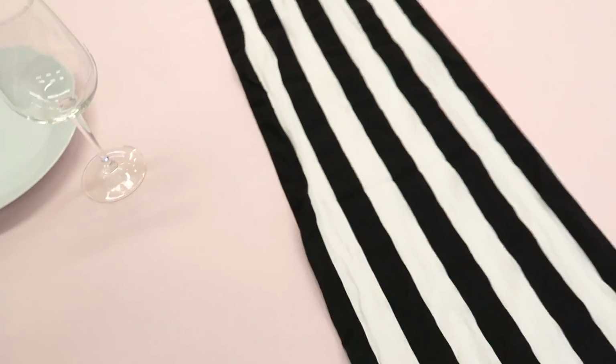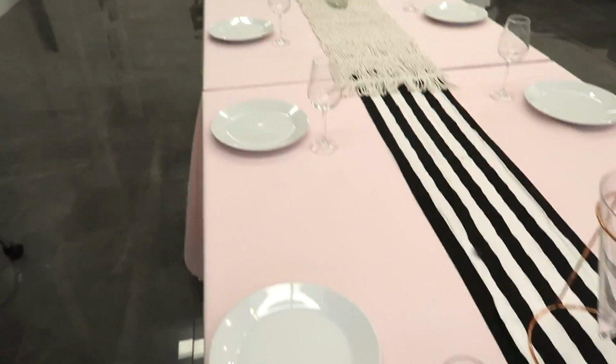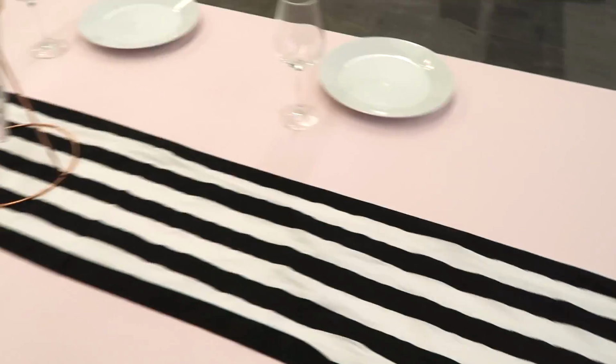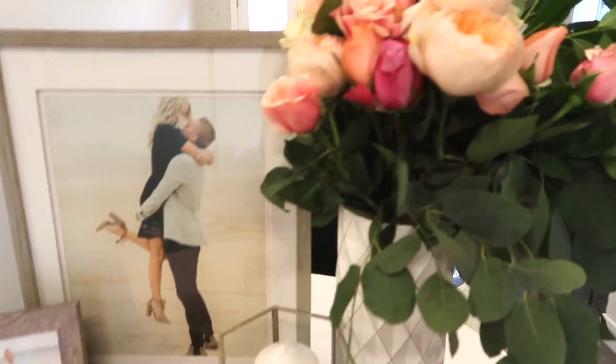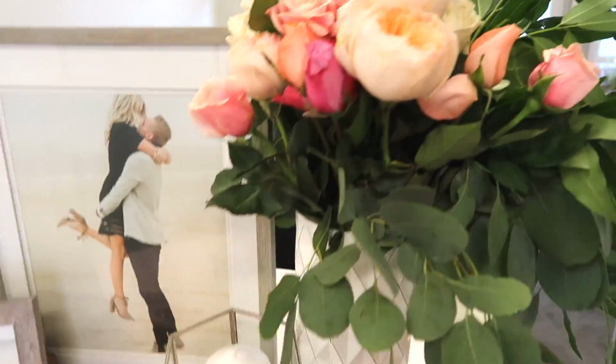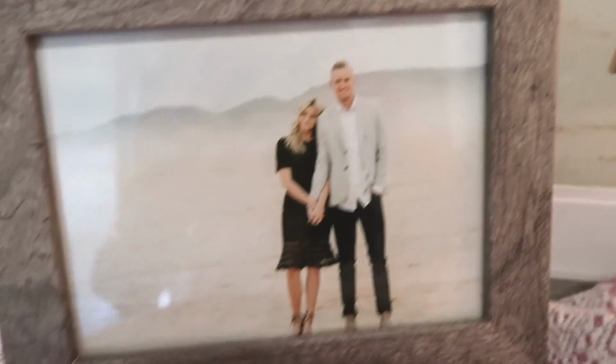So this table runner, I actually just got these off Amazon. They were like $9. I feel like they add so much design, and you just throw them in the washer and you can keep reusing them. So an entrance table is super important. It sets the tone and the theme of whatever event you're throwing. So I put together this floor arrangement right here, throw in a candle, a couple pictures, and then just a throw blanket.